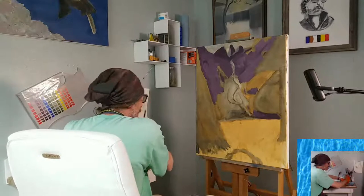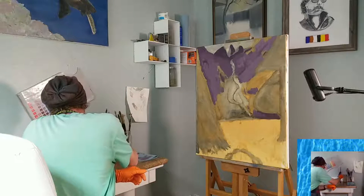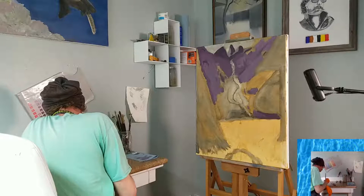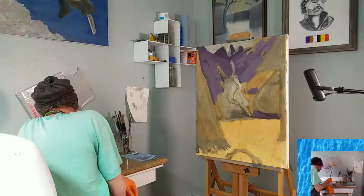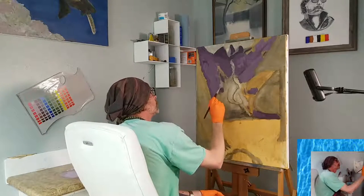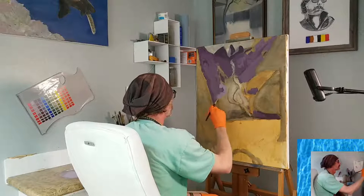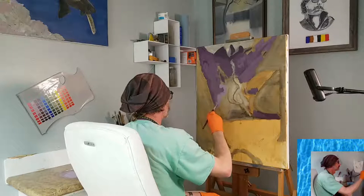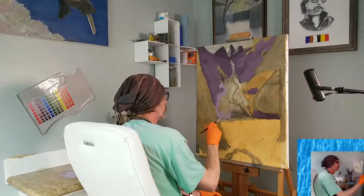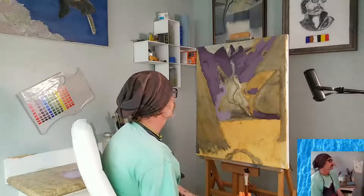Smash the devil out of it, because I don't want to beat the devil out of it. Get a lot of paint on the brush. Load it up. This part between the two purples, I don't know how I want to do it yet.